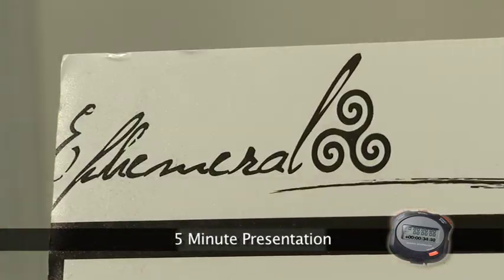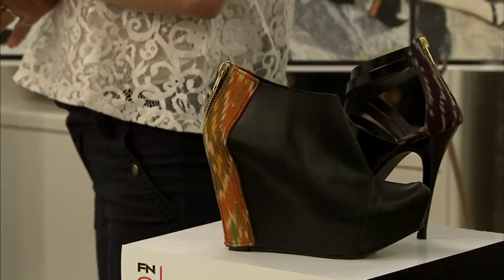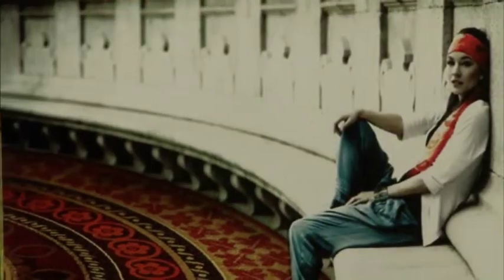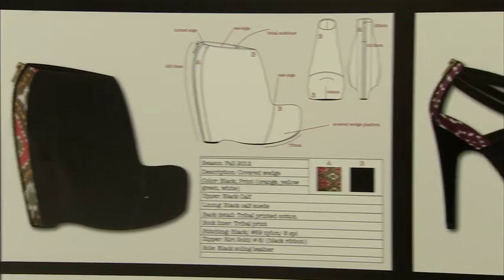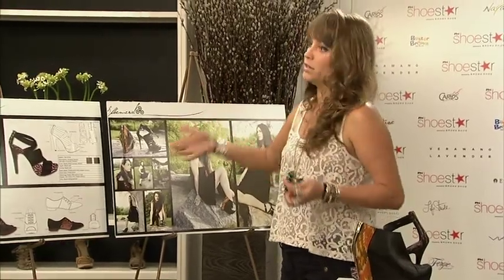For my collection, I decided to call it ephemeral. It's kind of a very poetic way of saying that something doesn't last forever. The reason why I chose this word for my shoe line was because it's important for a shoe designer to keep changing, keep growing with the customer and building a bond with the customer. My target customer is very free-spirited, very bohemian, but very European chic. My particular brand would be on the lower side of Saks Fifth Ave, so the shoes would be around 400 as opposed to 800 or up.